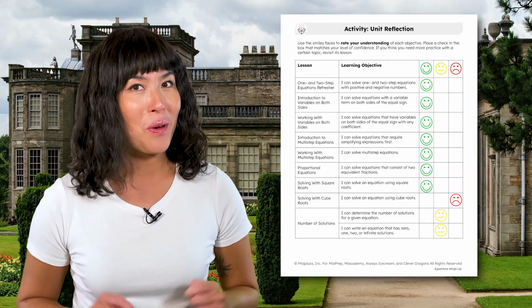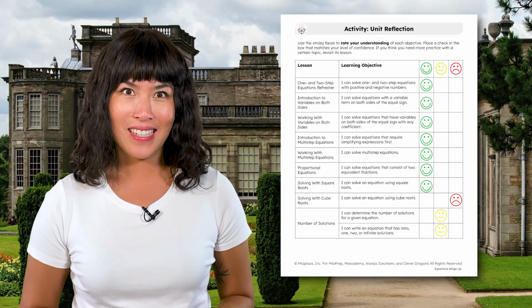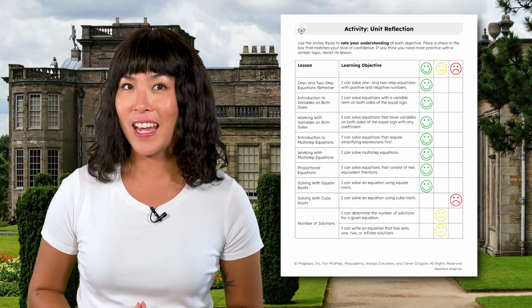When you're ready, go ahead and take the assessment. It will have 15 questions on it. Remember, an assessment is your opportunity to show what you know. Take your time, check your work, and do your best.